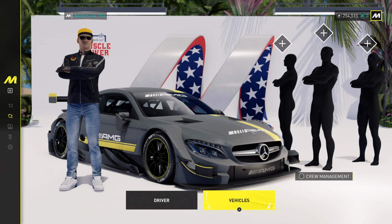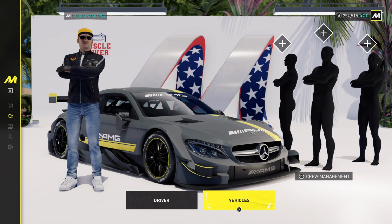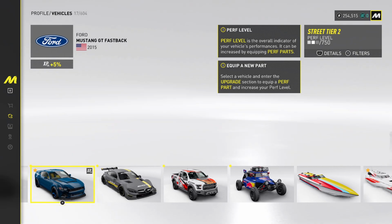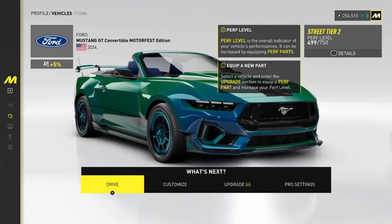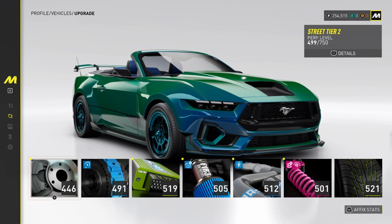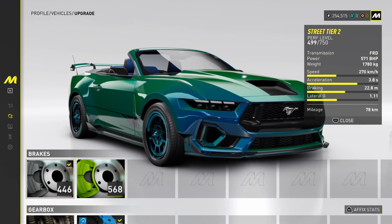So, as you guys can see, I'm just going to quickly upgrade my vehicle. Hang on a minute. Vehicles? Is it? Find my vehicle. There you are. So, as you guys saw, I've got tons upon tons of upgrades on that.